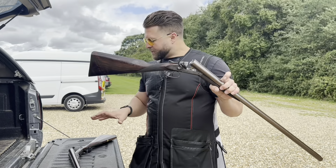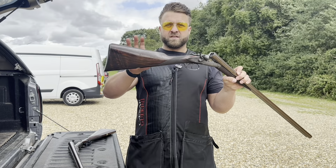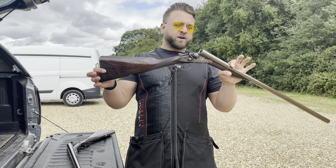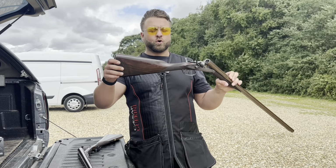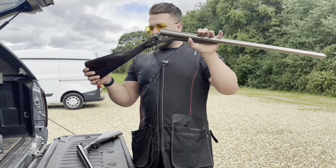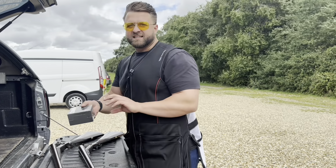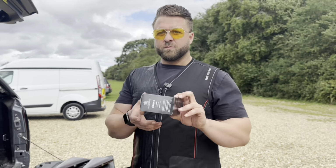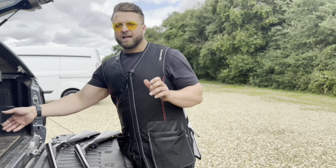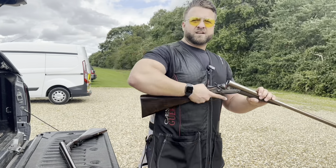I would say probably out of the two, the Cogswell's my favourite. So what I'm going to do is shoot this one first to begin with. I'm not going to put the shot cam on today because I want a really nice representation of what these are like to shoot. I just want to enjoy shooting these and being traditional. With shooting some nice light guns, I'm going to be very, very sensible. I'm going to shoot the Compex 21 gram fibres today because I can't see the point in banging any silly heavy loads through them. So yeah, as I said, we're going to start with the Holland. So we'll head out, guys.